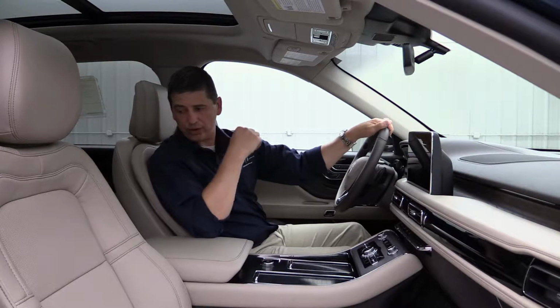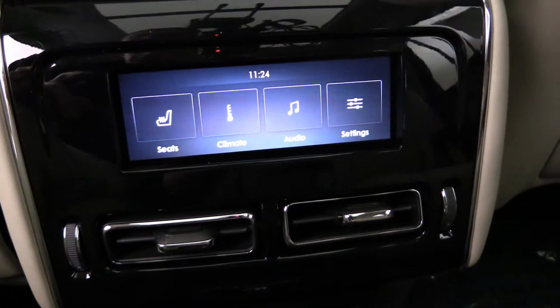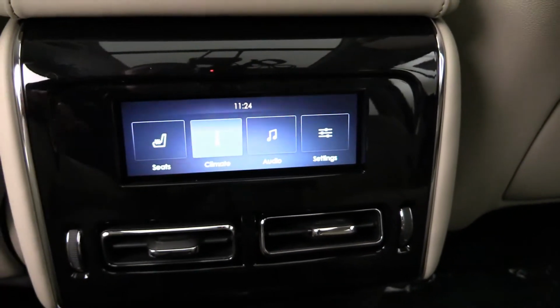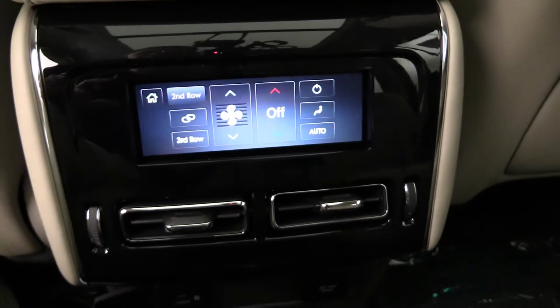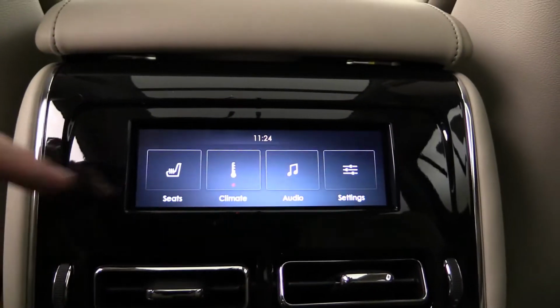So that's a great system there. Behind the console, you're going to see a beautiful 5.8-inch LCD screen back here to control your climate control for those in the second row seat. Dual zone climate for the second row seat as well. So a quad zone system for the Aviator.